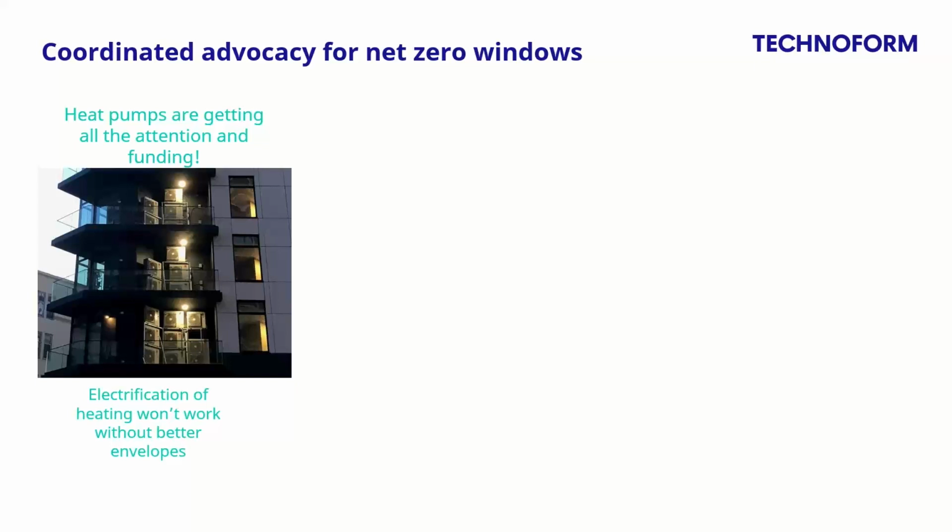Currently, heat pumps are getting all the attention. We need a better coordinated advocacy effort for net zero windows. Heat pumps are the main funding strategy for the decarbonization of buildings, but you can't get to effective decarbonization without addressing the envelope first. There just simply aren't enough heat pumps to go on the building envelope, as you can see from this picture. The strategy will fail if we don't address the envelope first, because we need to reduce the demand on the electric grid.